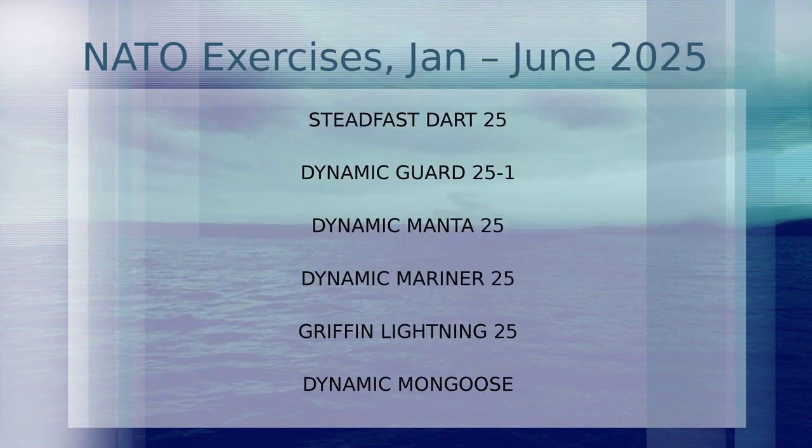Here are some operations that are going to be taking place from January to June of this year. They might be wrapping up Steadfast Dart. That was January to March of this year, and that was taking place in Romania, Bulgaria, and Greece. And it was in the domains of air, land, sea, cyber, and space. The United States did not take part in Steadfast Dart, and they might not take participation in the others that are listed here, the other NATO exercises. And for 2026 and beyond, that is still muddied and up in the air.